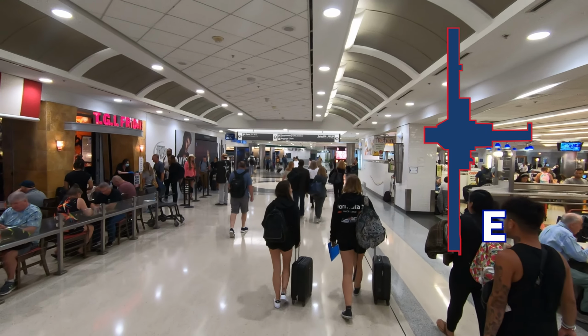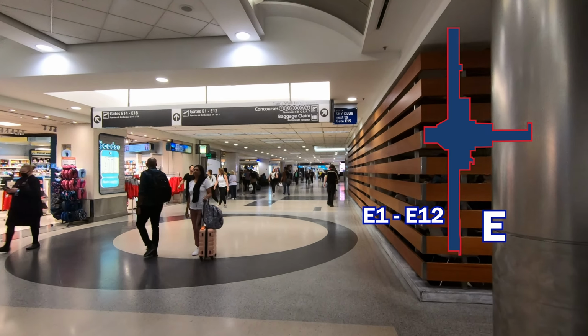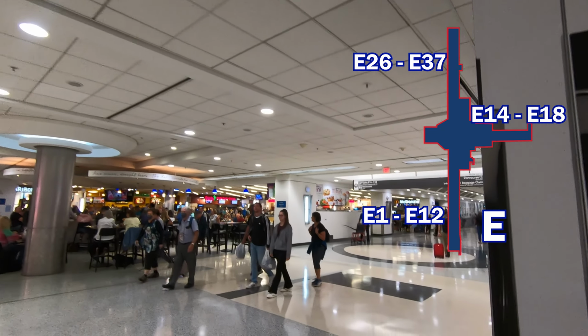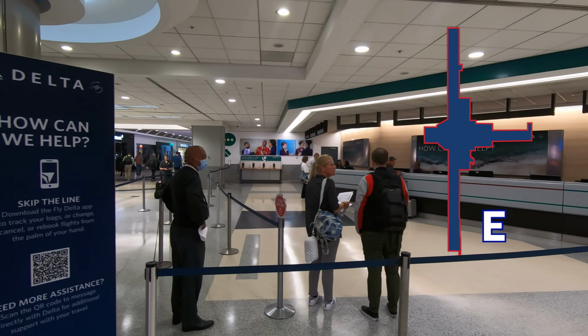Lower numbered gates in Concourse E are to the south or to the right as you come up the escalator from the plane train. Higher number gates are to the north or to the left. And gates E14 through E18 are past the food court straight ahead. There's also a large Delta service desk directly across from the food court.